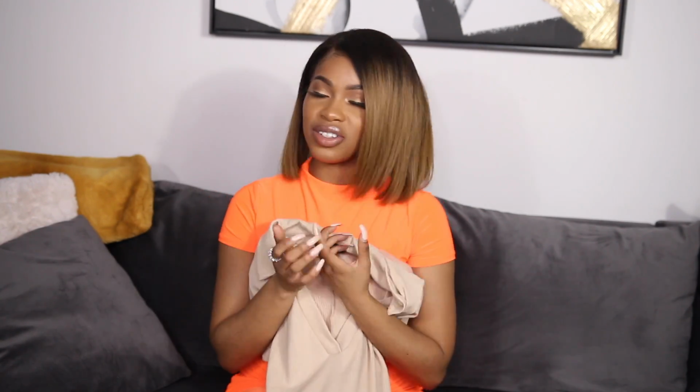I just can't wait to style all these pieces I got. Honestly, they're really cute, and I'm really impressed with the quality and the fit. First of all, the fit is amazing. Everything fits me really well. I'm really happy about all these items I got from Honeybum.